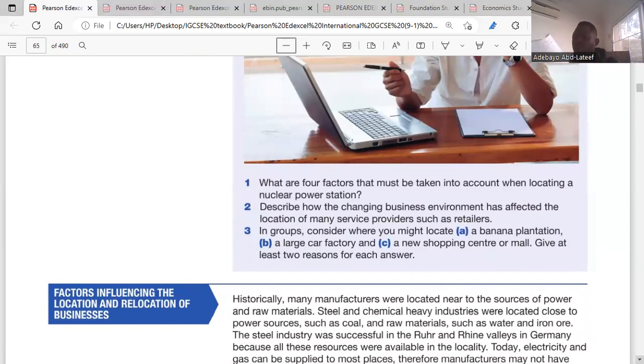Then for the case study two question. They said, describe how the changing business environment has affected the location of many service providers, such as retailers. So the changing business environment may affect the location decision made by some businesses, as retailing has changed over time. Now people start trading online, using the internet, using different social media like Facebook. Yeah, they trade on the internet, and the advantage is that it provides them the flexibility to operate wherever they are, as long as there's internet access.